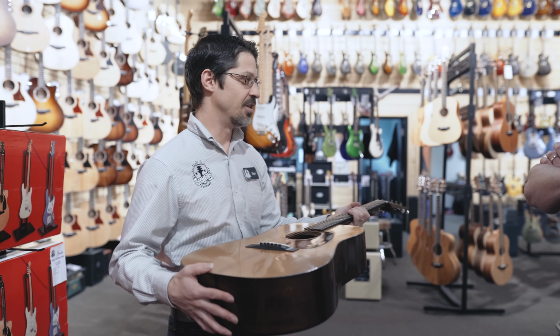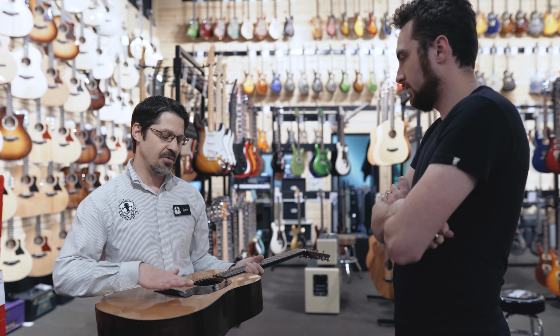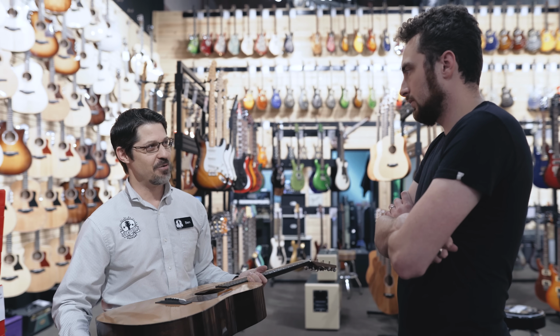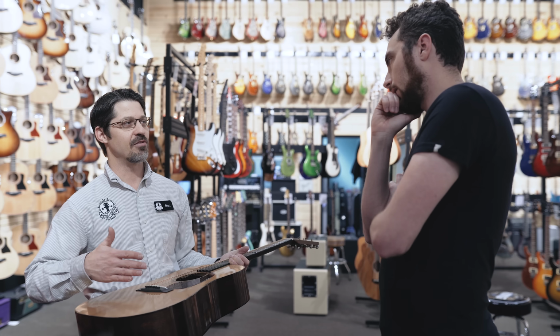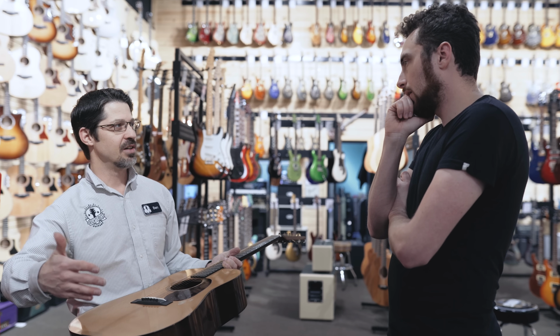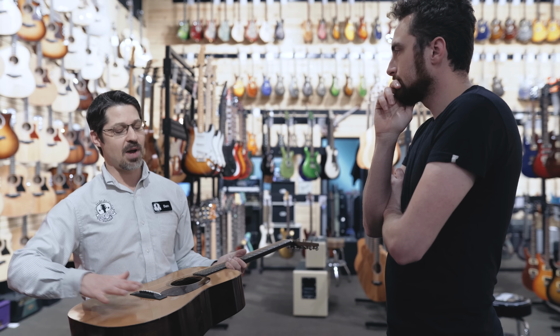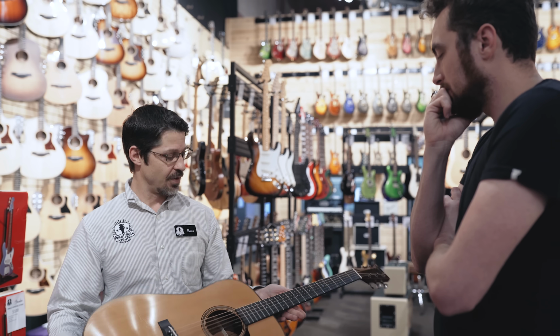Yeah, that's really what you would like a Dreadnought to sound like. The flip side of that would be guys like Richard Hoover from Santa Cruz, who will not torrify woods. He believes that if you torrify it, you're actually preventing it from reaching its full potential of age. You're prematurely aging it, but you're not allowing it to really mature on its own, so you might not get the same result in, say, seven to ten years. But yeah, this would be one that I would pick for you.